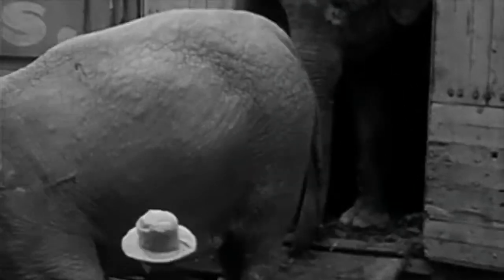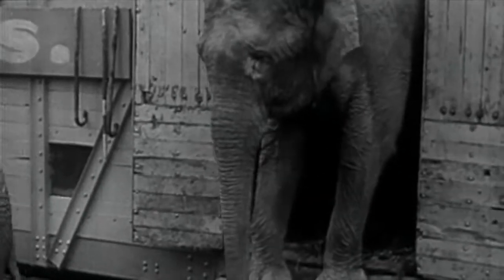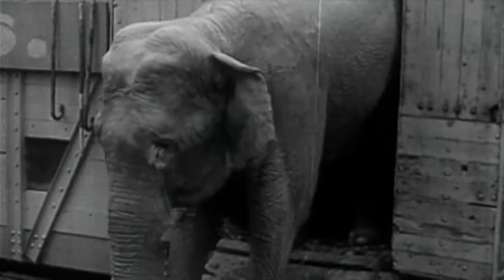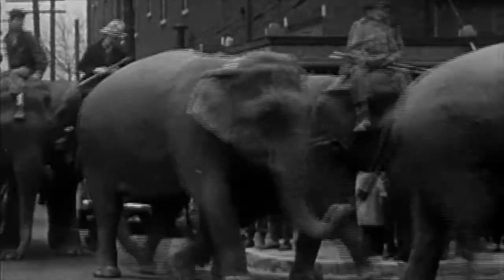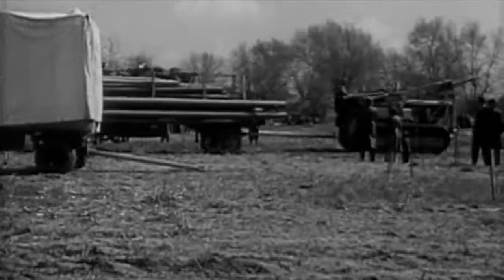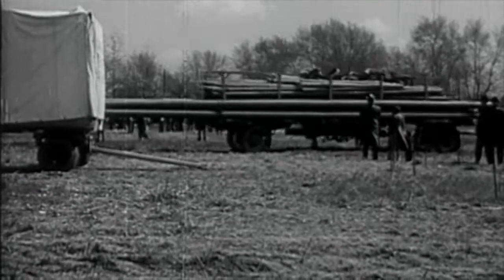We can always use more help, and here's Big Blanche, our largest elephant and leader of our herd. These elephants will do tricks later on, but right now, they're off for the showgrounds a mile or so away to help put up the big tent. The biggest pole wagon is just coming onto the circus grounds.